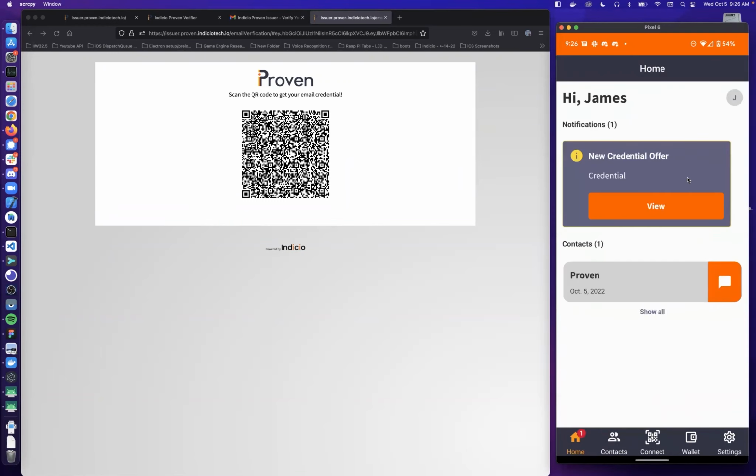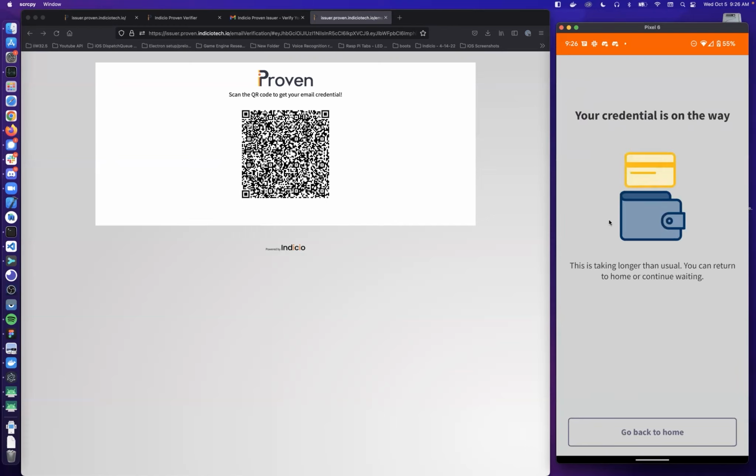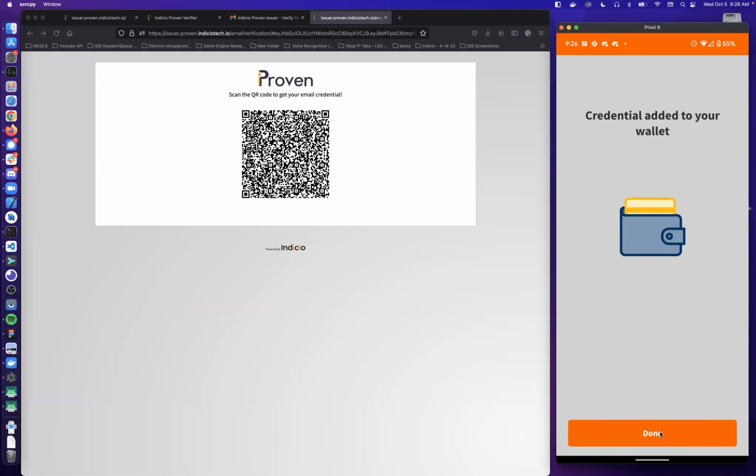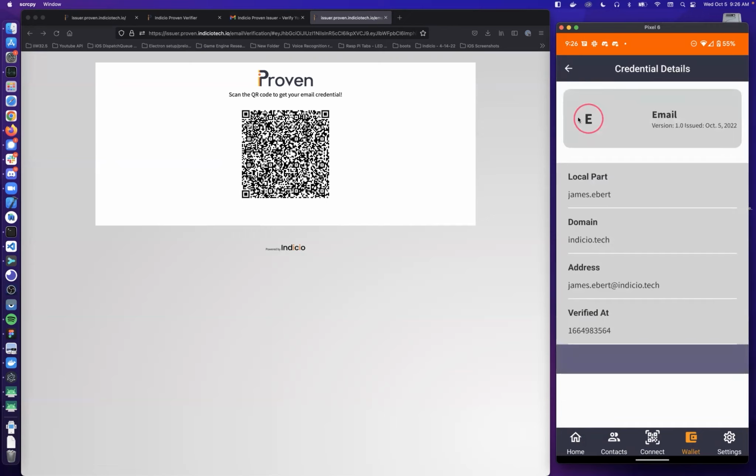And this has created a secure peer-to-peer connection with the Proven issuer. And then additionally, immediately thereafter, the Proven issuer sent me a credential offer. This credential offer is for an email credential, essentially attesting that the Proven issuer has verified my email. I'm going to go ahead and accept this. And this has been added to my wallet, which can be accessed down here. And you can view the details whenever you would like.